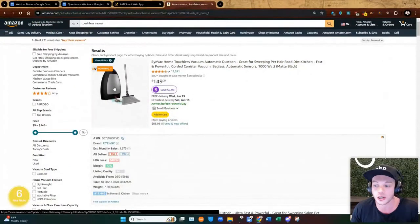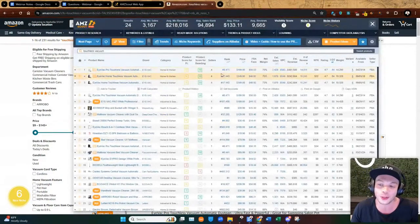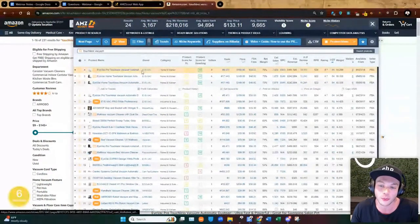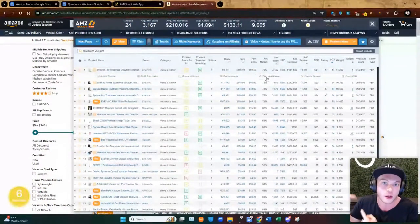This looks like a spaceship. You could come up with something that looks nicer, right? And you could dominate the market. So the AMZScout really helps you. You can click on the product in AMZScout. Let's see. And then you can find the product on Alibaba. So this will help you find the manufacturer. That's what I love about this tool.